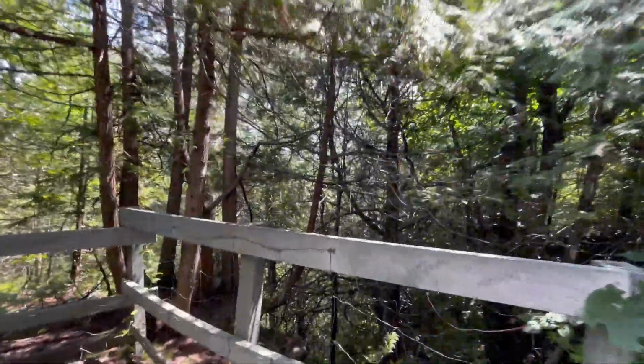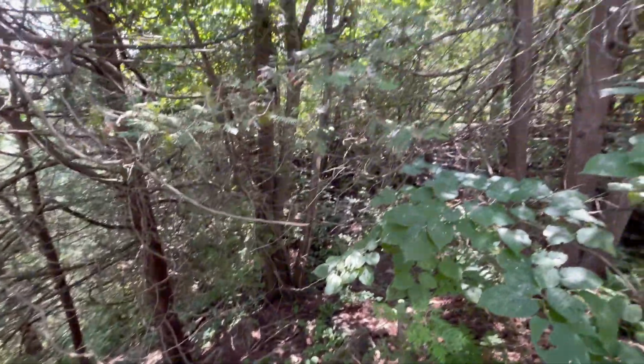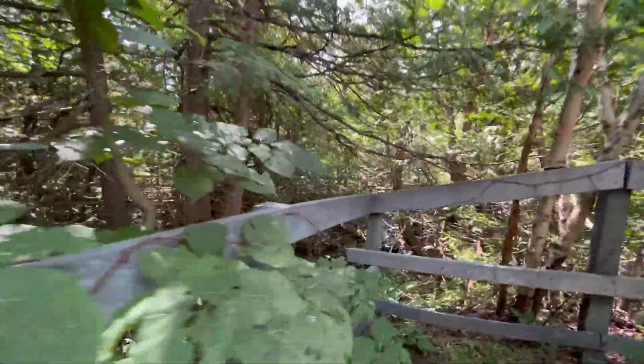So yes, this is in fact the sinkhole. And it goes down way far away. We can go off over there to our right and see a little bit more of it. It's kind of hard to see with all these trees.